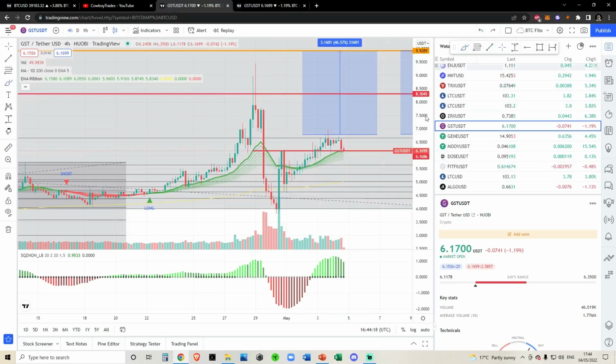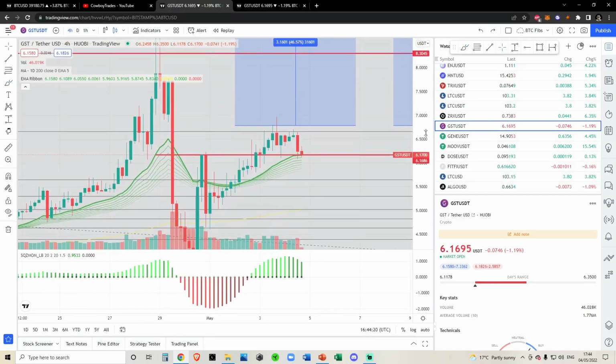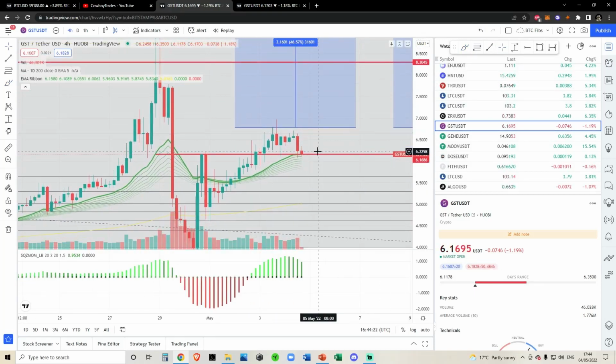So very interesting stuff. What's also very interesting is looking at this on the 4-hourly time frame. Because we've gone sideways for the past day or 2 days, really the past 2 days, we've allowed the 4-hourly EMA ribbons to catch up with us, meaning that the support has been built up. And if we do have a breakdown, then worst comes to worst, this level obviously needs to hold, but this level is increasing as the price of GST goes up.